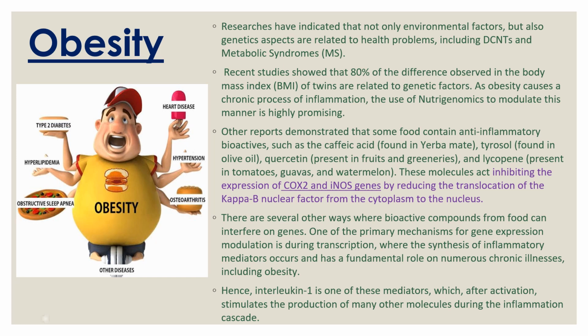Nutrigenomics and obesity. Researchers have indicated that not only environmental factors but also genetic aspects are related to health problems, including DCNTs and metabolic syndrome. Recent studies show that 80% of the difference observed in the body mass index of twins is related to genetic factors. As obesity causes a chronic process of inflammation, the use of nutrigenomics to modulate this is highly promising.